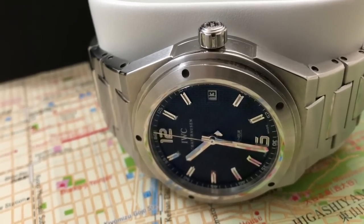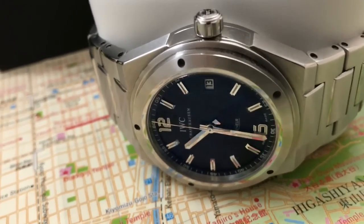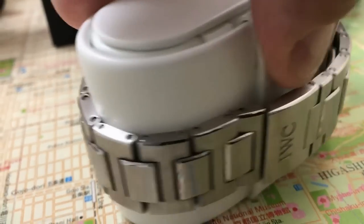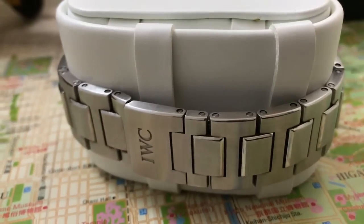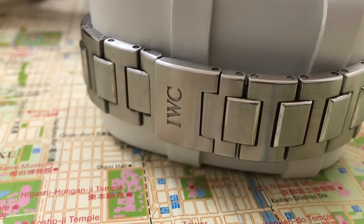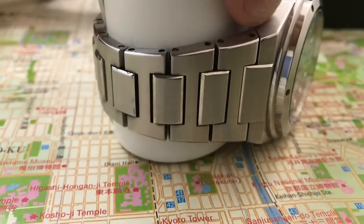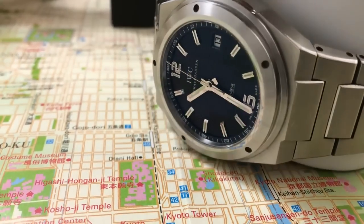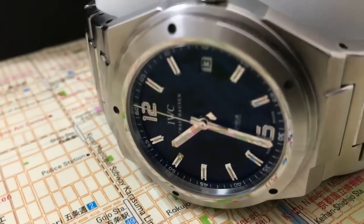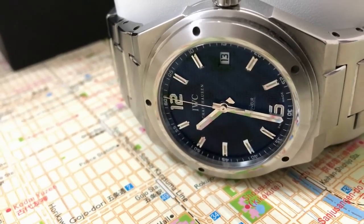Before that time, I always thought IWC was a bit of an overpriced brand. There were very fanatical punters who had IWCs. They were kind of like Panerai, except more extreme. A lot of Germans loved IWC because IWC comes from the German-speaking part of Switzerland. It was just a brand that I thought was expensive, and I didn't really appreciate it.